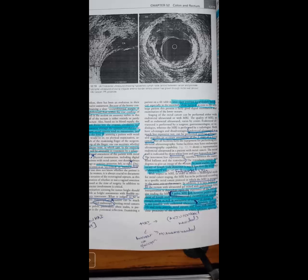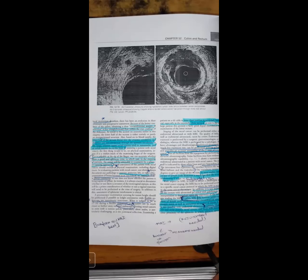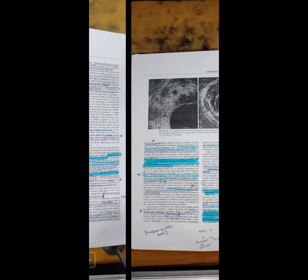So in MRI, I've written 2 points. One is that no IV contrast is needed and no enema is needed either. Just filling with ultrasound gel mixed with gadolinium is enough. We can use stimulants like Buscopan or glucagon if needed. And the best investigation will be the surface coil MRI. So, next page.